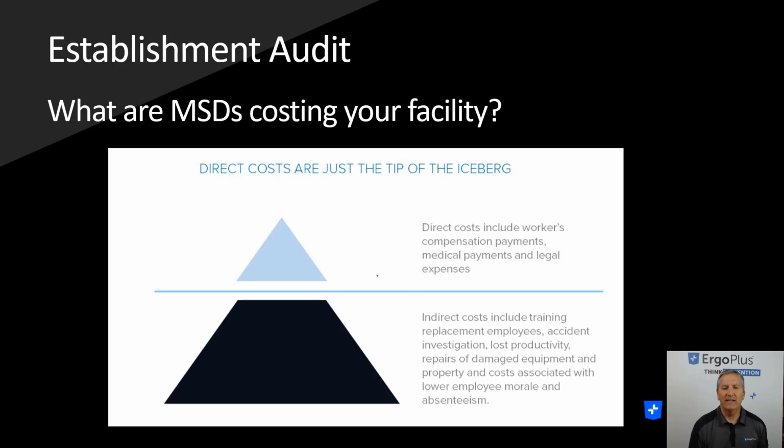I would encourage you to take the time to establish a cost-benefit baseline as well and build a strong business case for your ergonomics and MSD prevention efforts. Quantifying the true costs of MSDs and then relating those costs to your company's profitability is a great way to gain support from your leadership team.